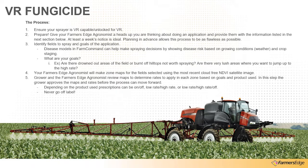Number 5: the grower and Farmers Edge agronomists will review the maps with you and determine the rates for each zone, the goals, and the products used.